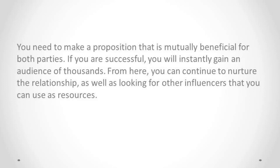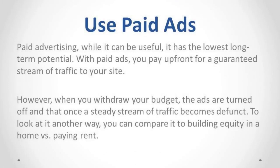If you are successful, you will instantly gain an audience of thousands. From here, you can continue to nurture the relationship, as well as looking for other influencers that you can use as resources. 4. Use paid ads.